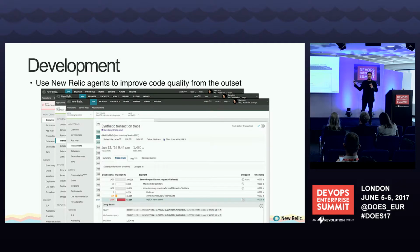So for developers, this is really gold, right? Because this means you're writing code and you know that this method here or this query is really slow. So I don't need to run a lot of tests. I don't even need to replicate the issue on my development laptop. I know where the problem is, so I can just focus on this and fix the issues that I have.